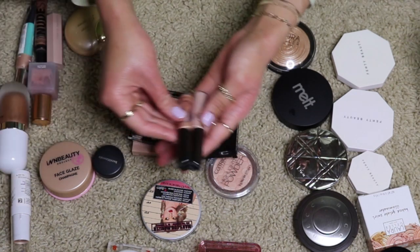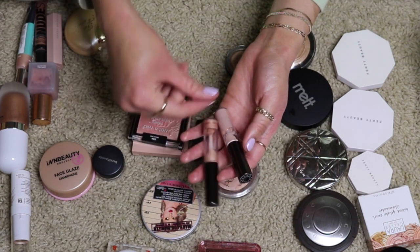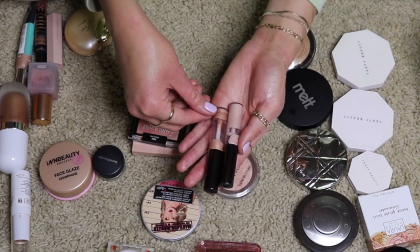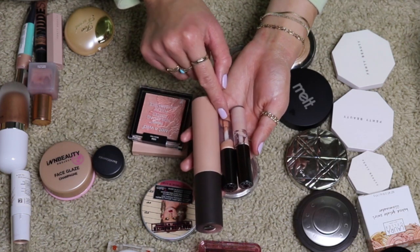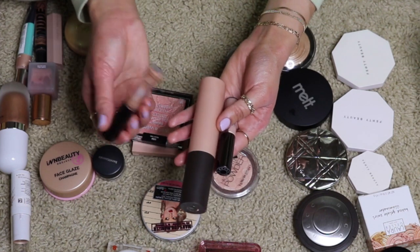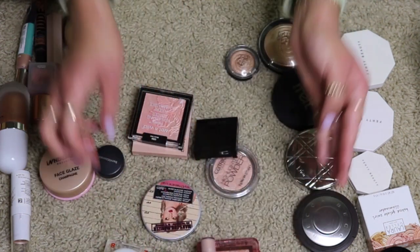So I have these two little guys from Becca, and this is Opal and this is Champagne Pop. I love these minis so much, and I also have the full size, so I'm going to keep all three of these, but I think I want to clean this one out and then refill it with this so I can travel with it, but I'm going to keep these three as well.